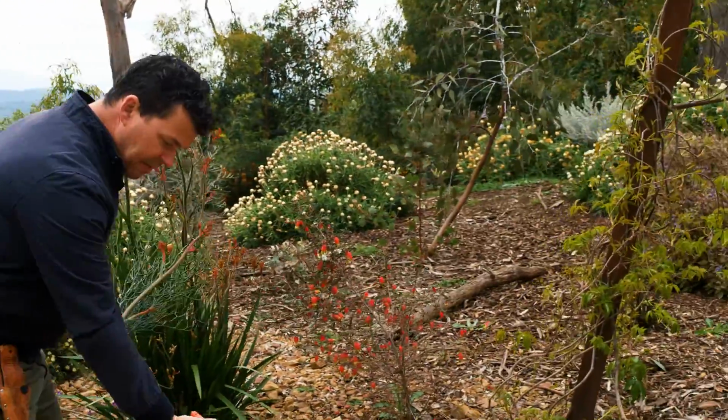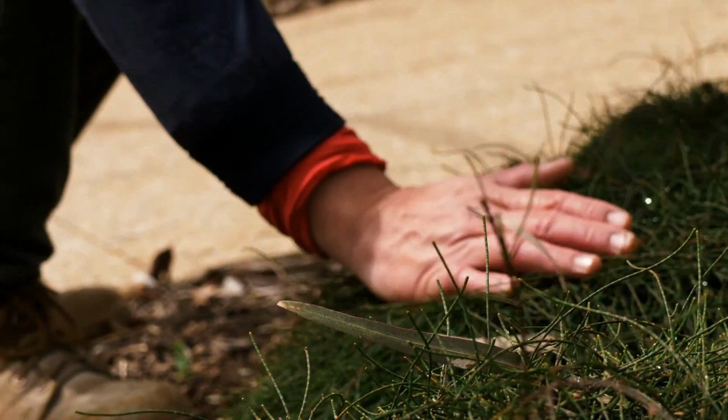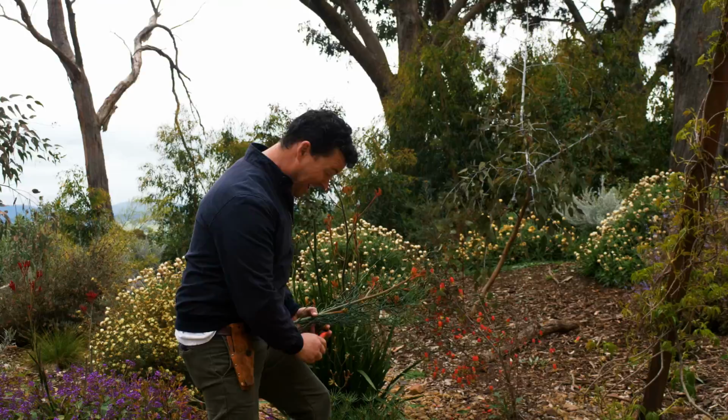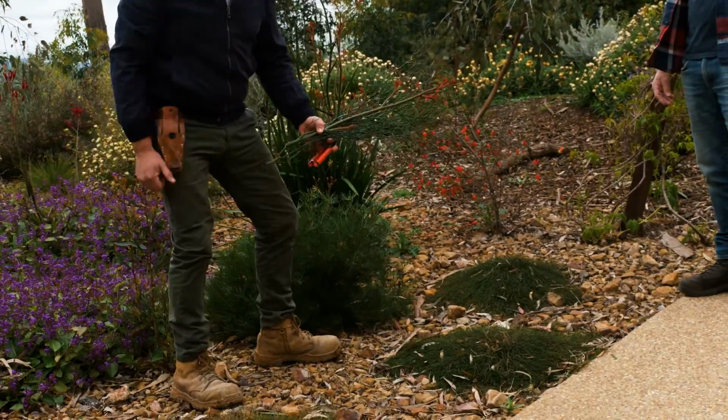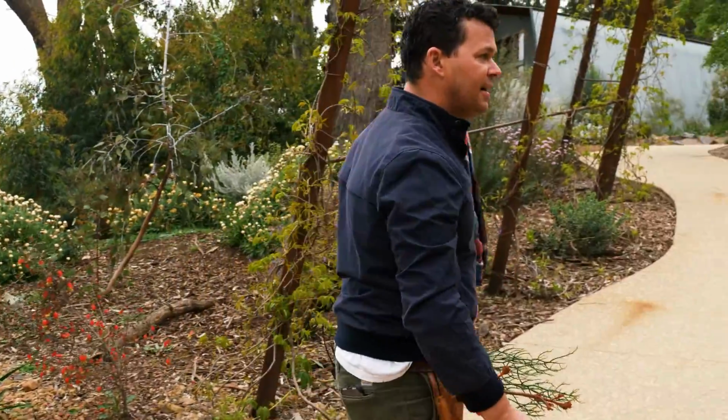And there are things too, like I've positioned this, it's called a cousin it plant. This is for little kids to connect with. I have no idea where that came from. Yeah, it's beautiful. And I want people to touch, feel and be wowed by the plant palette.